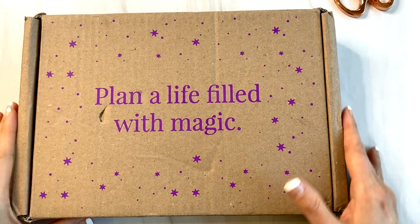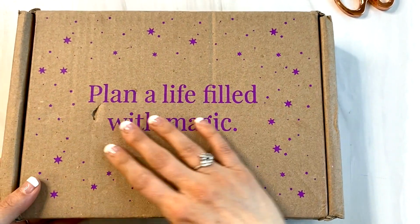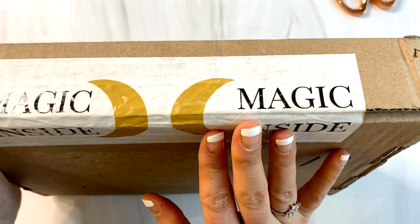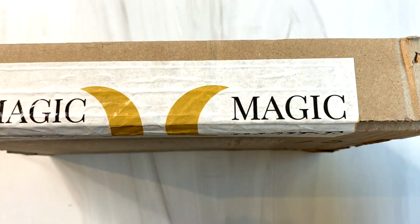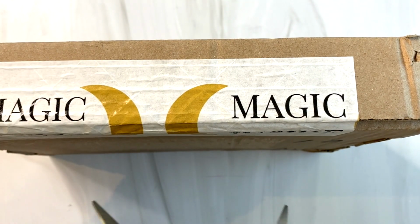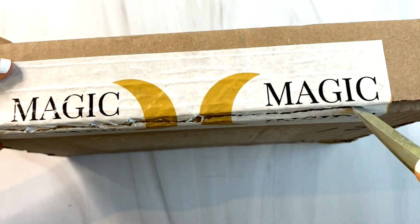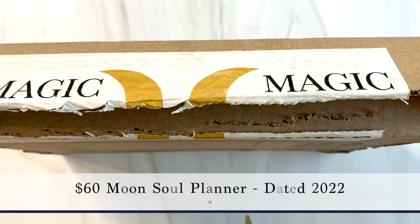Right, so today we're doing the Soul Care Planner, and this box was super cute. "Plan a life filled with magic," and it has a little cute tape that says "magic" inside. This is supposed to be a 2022 moon phase planner. This was ungodly expensive. It was $60. And I think that's because I bought it off Etsy.